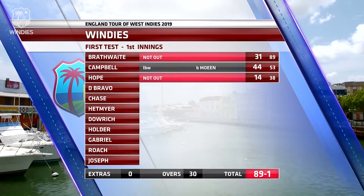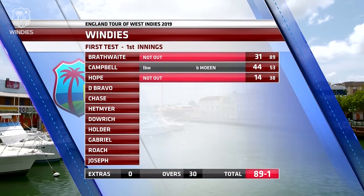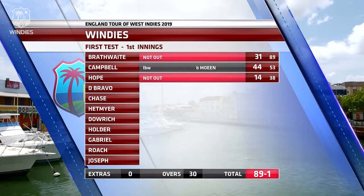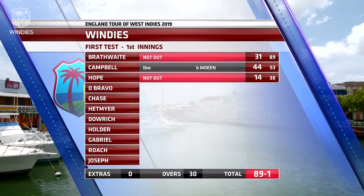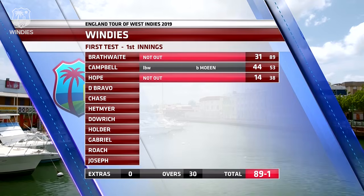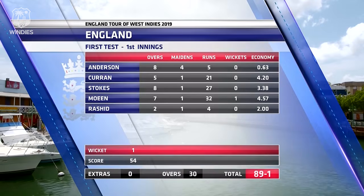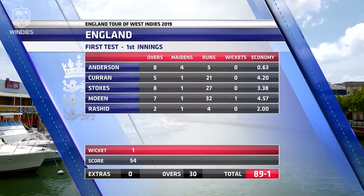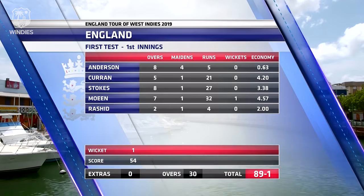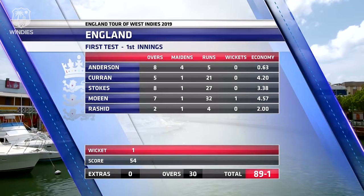A solid morning's work for the West Indian batsmen. 89 for 1. Brathwaite batting through the entire session, 31 from 89 deliveries. John Campbell, an attractive 44 on Test match debut, and a 14 not out to Shea Hope. Sam Curran opened the bowling with Jimmy Anderson. Neither were able to make any breakthroughs. In fact, the wicket that was picked up went to the off-spinner Moeen Ali, 1 for 32.